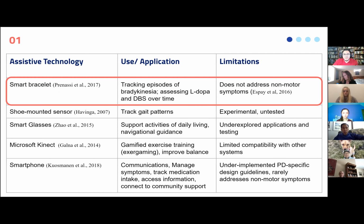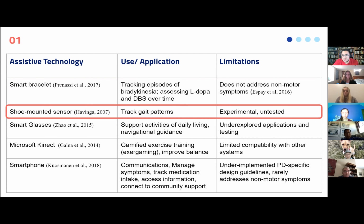So just a very quick survey of recent technologies, but also technologies still under development, that pretty much are helping address the different sides of Parkinson's disease. There are currently things like smart bracelets to track episodes of bradykinesia, but also monitoring L-DOPA effects over time. We also have shoe-mounted sensors to track and monitor gait patterns, and smart glasses using augmented reality to support activities of daily living, one of which can be navigational guidance. As we know, people with Parkinson's may be affected to several degrees in terms of visual spatial skills.